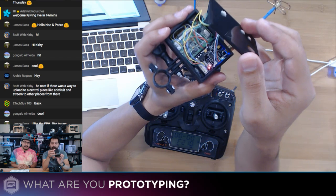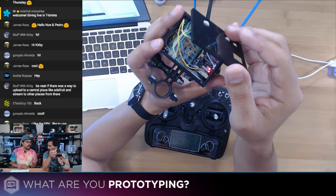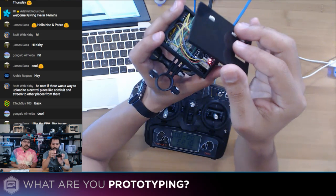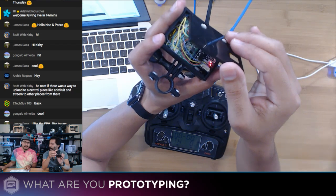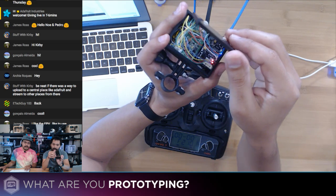It sits on top of the power boost. We have a nice new little riser that we designed for the power boost as well, so you can stack those guys on top of each other. Should I go through the guide to show? Yeah, you could.